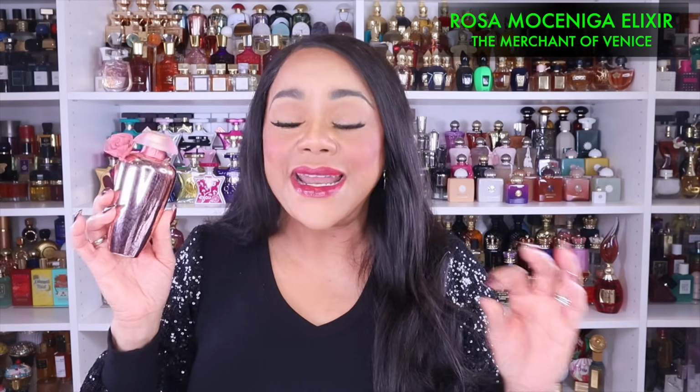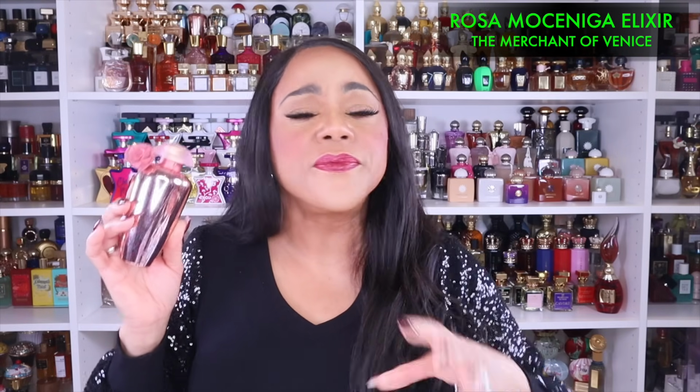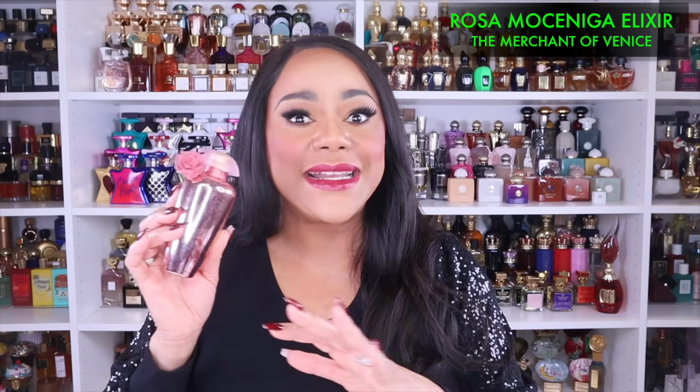But let's talk about this rose because, again, this is a rose with quite a bit of attitude. First and foremost, here, if I recall correctly, you have like 3 or 4 different types of rose. You have some fruity notes. You have a bit of a citrusy quality in the opening, which gives the fragrance a bit of airiness. For a moment, it will confuse you into thinking that this is a full-on spring scent, but it's not.